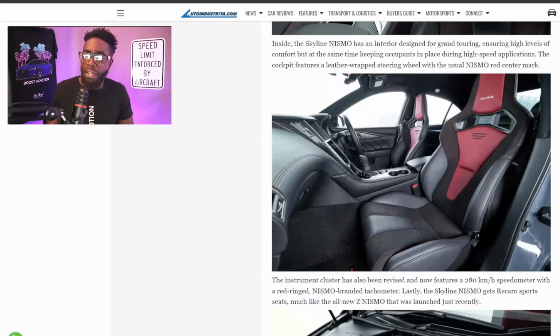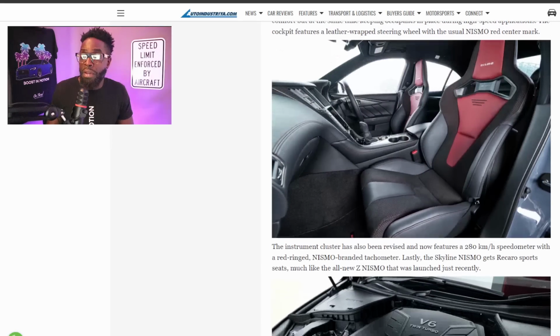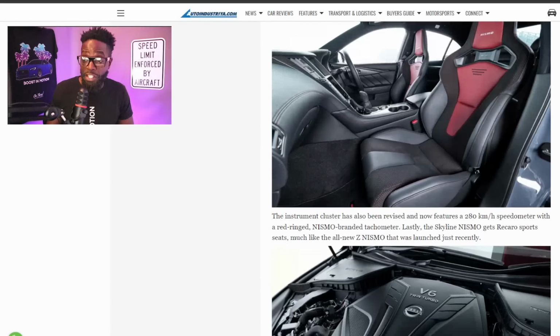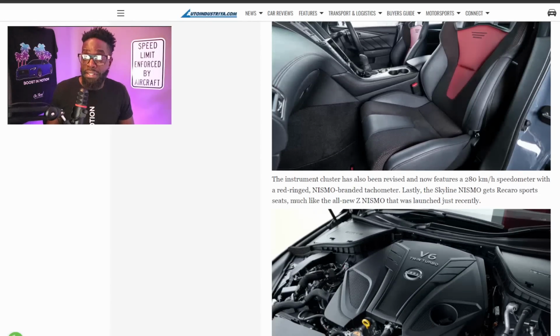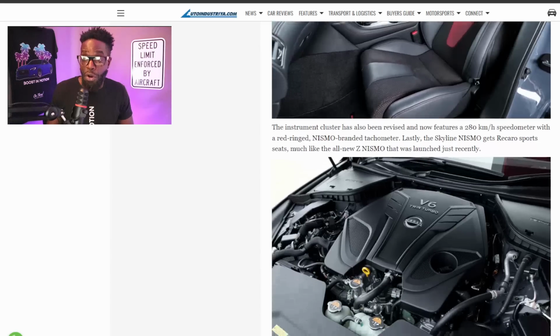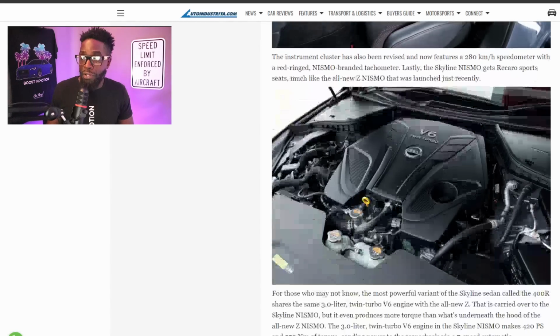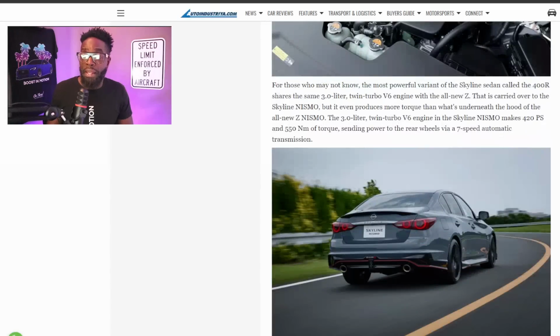The instrument cluster has also been revised, now featuring a 200-kilometer speedometer with a red-ring Nismo-branded tachometer. Lastly, the Skyline Nismo gets Recaro seats, much like the all-new Nismo Z that also launched recently. For those who may not know, the most powerful variant of the Skyline sedan is called the 400R.